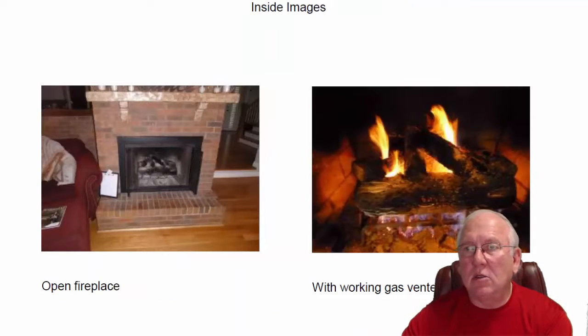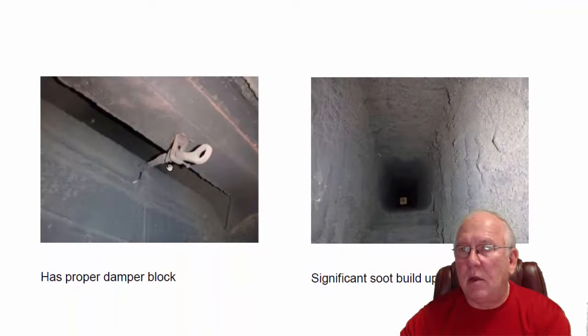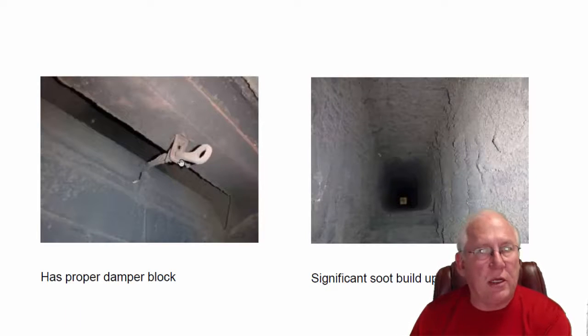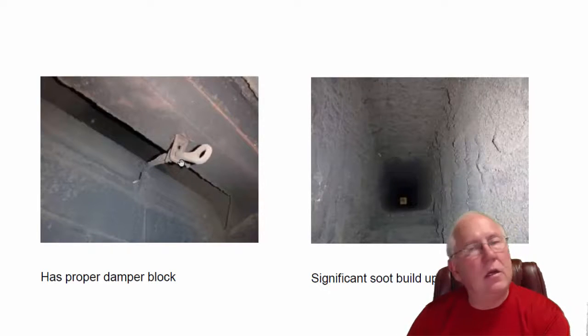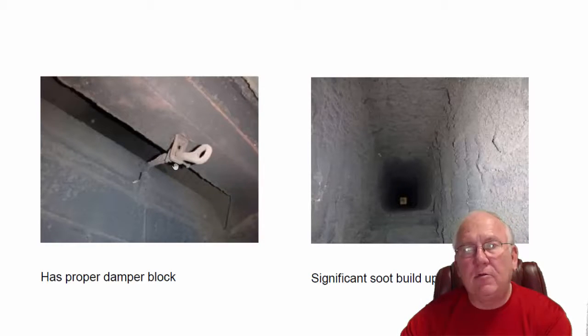Let's take a look. So we're looking at an open fireplace with a working vented gas log set. And always remember, and there is a block right here, that these dampers on vented gas logs should never be shut. Matter of fact, state of North Carolina doesn't want you to shut them, and that's why the original installer put a block in here to prevent you from being able to shut the damper.